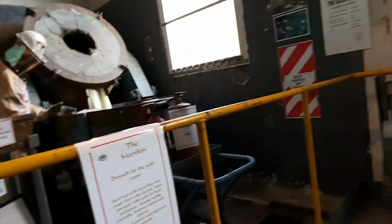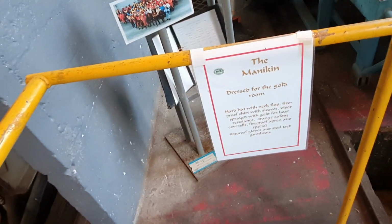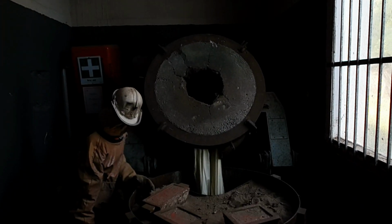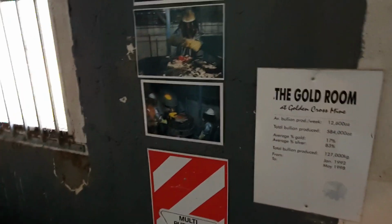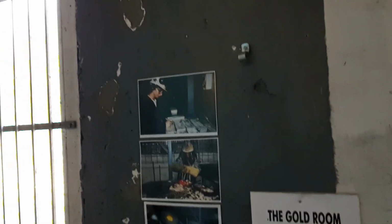It's over here. Dress full of solid gold room. Hard hat with neck flap, fireproof shirt with sleeves, visor. There's a lot of stuff to do if they're making gold. I guess they were making gold back then. How they made the gold. Gold room. What a job.